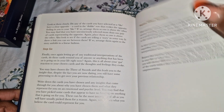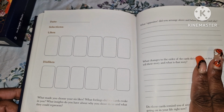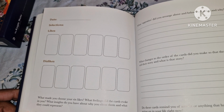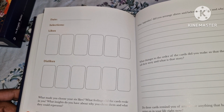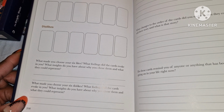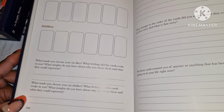I won't read the rest of it because it's a bit long, but there's another sort of task. So you put the date, you put your 6 likes, your 6 dislikes, and then it says here, what made you choose your 6 likes? What feelings did the cards invoke in you? What insights do you have about why you chose them and what they could represent? Then it says, what made you choose the 6 dislikes? What feelings did the cards invoke in you? What insights do you have about why you chose them and what they could represent?